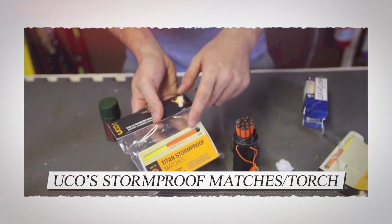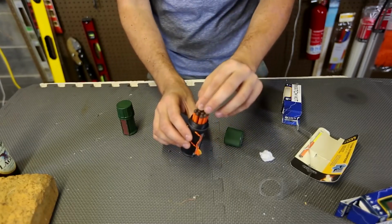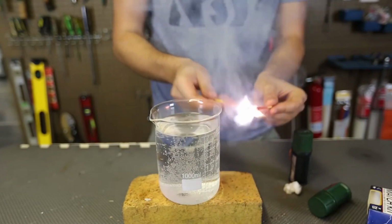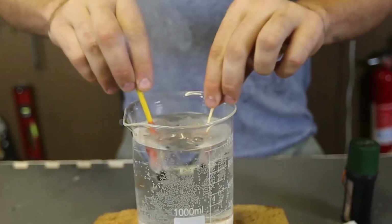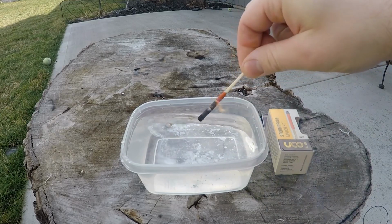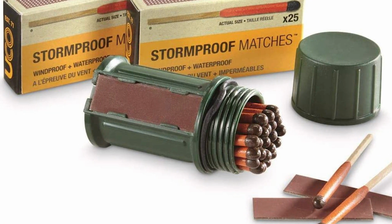9. Gauze stormproof matches or torch. These will definitely come in handy wherever you are in the wild and no matter the situation. They'll burn in a downpour. You can even strike them, stick the lit match in a glass of water, pull it out, and it will relight, like some kind of magic trick. But that's not all. Those remarkable matches aren't the only tool they provide for our survival.